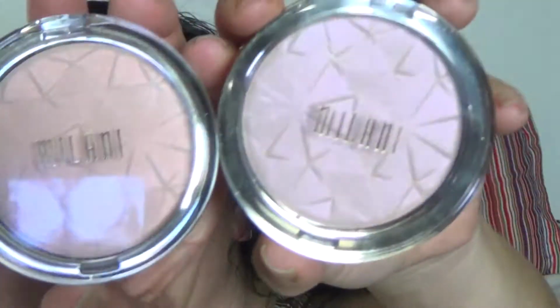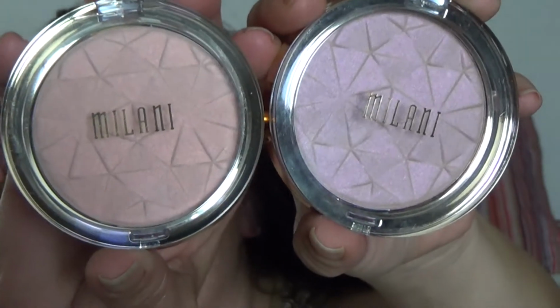Drugstore highlighter. I'm not gonna, I don't have, you know, running out of face space. These are not brand spanking new, they're newer. These are the Milani's. These are a part of their Hypnotic Lights collection. Ulta has 2 shades, I believe, but there are more. I think there's 4, maybe 5, and you have to go to Milani's website to get them. That's the only downfall.